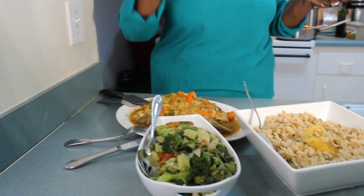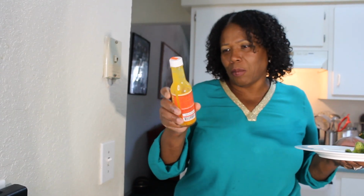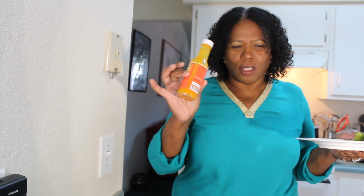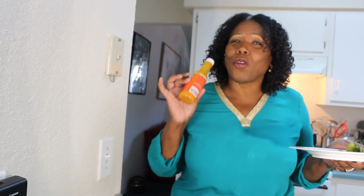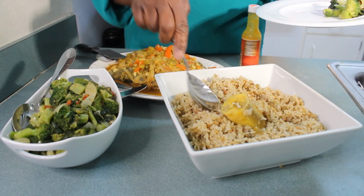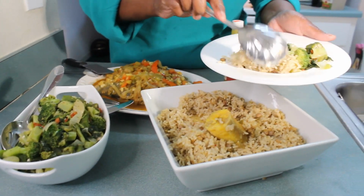And guys, I have some pepper sauce on my table. This is Aunt May's pepper sauce. Someone dropped this off here for me. And you know, Bajans, everybody has a bottle of pepper sauce on the table. People love the peppers. And I'm gonna put a little bit of rice here.